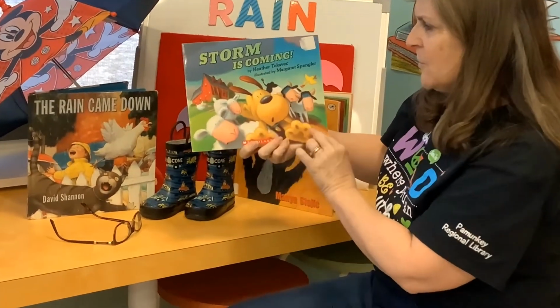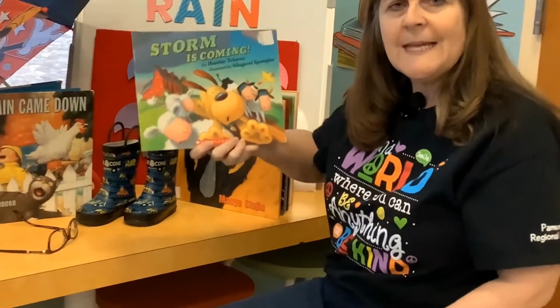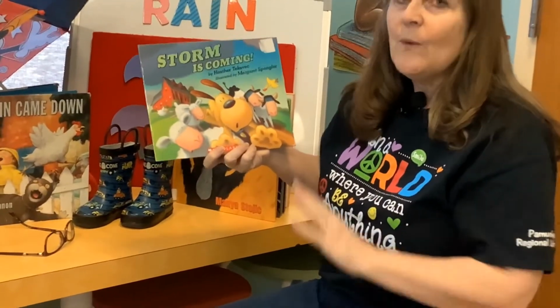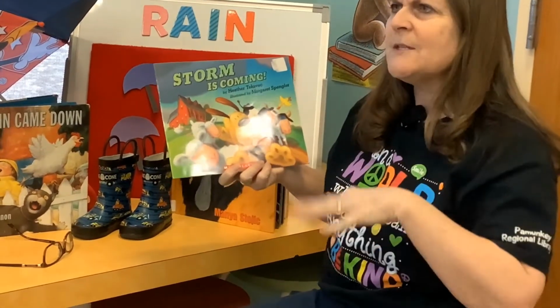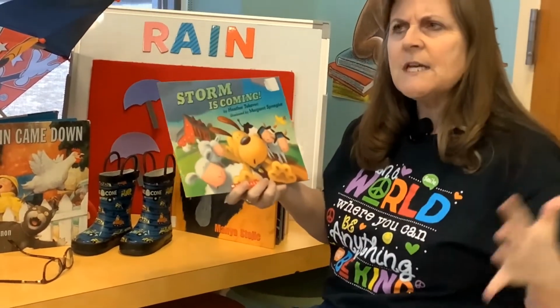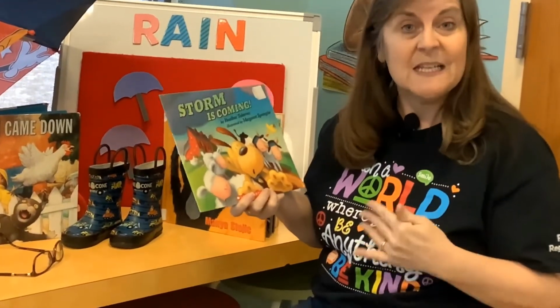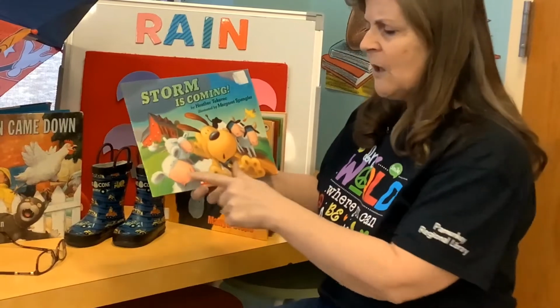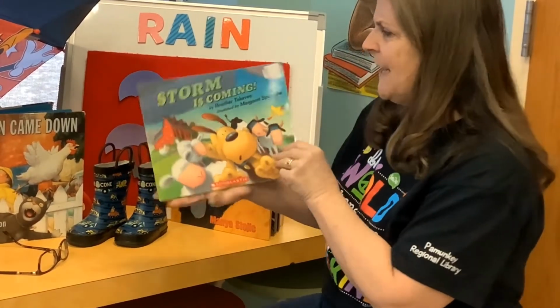Now these animals are running from, do you know what a storm is? Well, these animals didn't know what a storm is. Yes, a storm is when the clouds come up and it thunders and it's lightning and it's raining. It can be a little frightening, but they didn't know what storm meant. So let's see what happens.